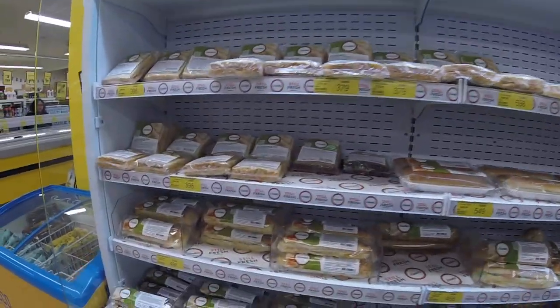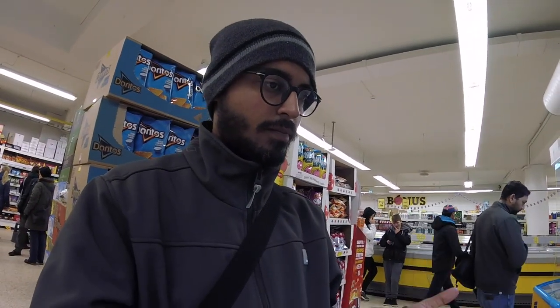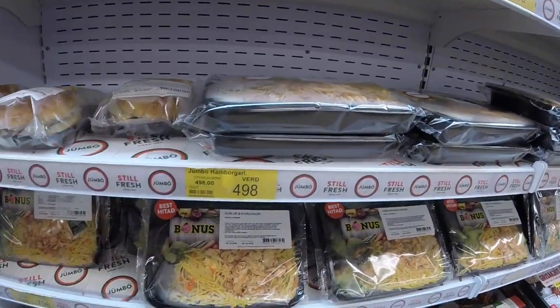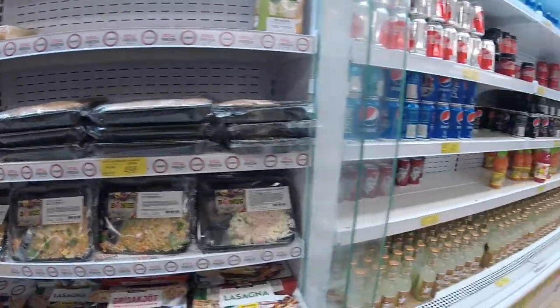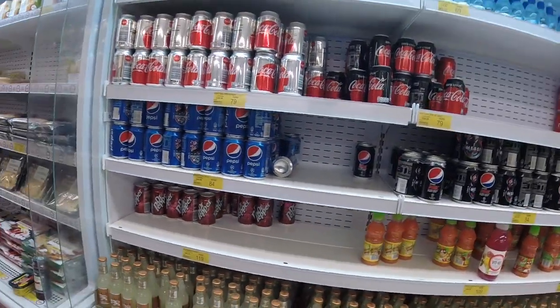Corner store, the cheapest grocery store in Iceland. So this is like 398 krona, somewhere around 250 something in Indian currency. That is the cheapest you can get here. We have everything here: pasta, pizza, frozen pizza, sandwiches, burgers. 84 for a cold drink.